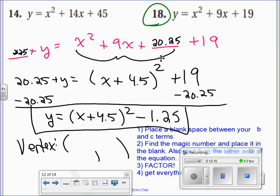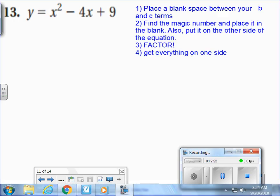I'm glad. All right, so our vertex is negative 4.5, negative 1.25. All right, we're going to do this one as our graduation problem. So if you're watching the video at home, you can click pause and then join us again when you're ready to check your answer.